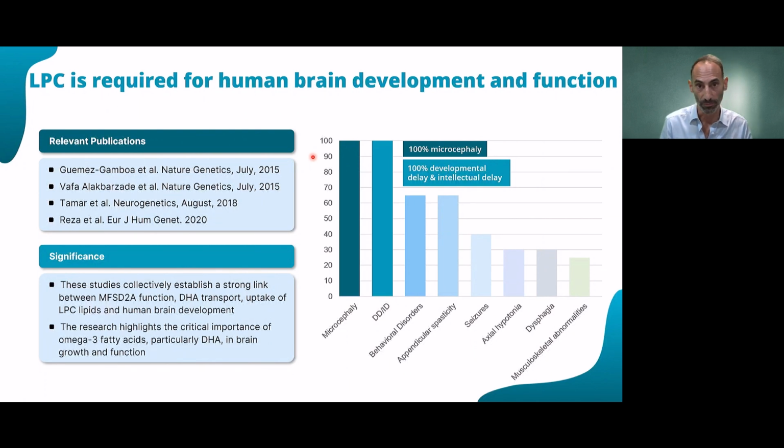Now, is LPC DHA important for brain development and function? My lab over many years has identified families that have mutations in the transporter. So they do not have the ability to transport LPC DHA into the brain. And what we find in all of these patients, 100% of these patients have underdeveloped brains, or what's called microcephaly. And 100% of them also have developmental delay and intellectual delay. This underscores the importance of LPC DHA in brain function and development. And this provides probably the strongest evidence that LPC DHA is extremely important for the brain. And no such evidence exists for other omega-3 fatty acid dietary supplements.